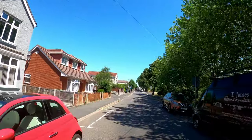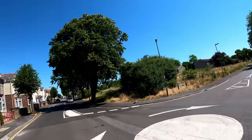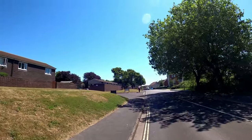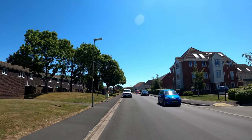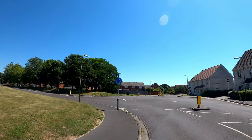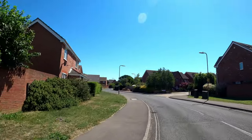So instead of going straight on, we're going to turn right at this roundabout this time. This should kind of, I'm hoping, take us out somewhere along Heritage Way. Still quite breezy, but I think without the breeze it'd be unbearable.